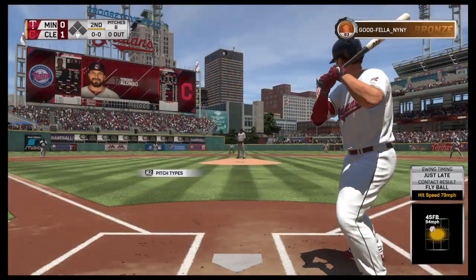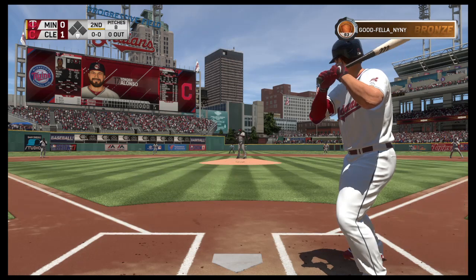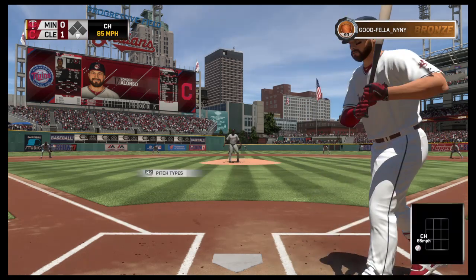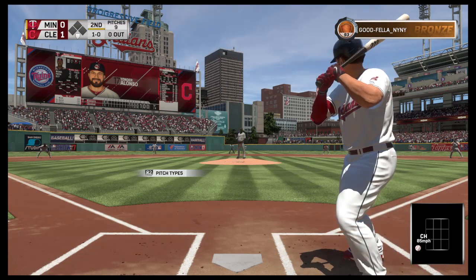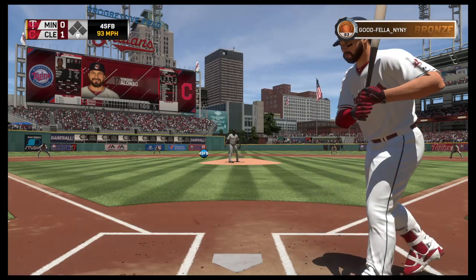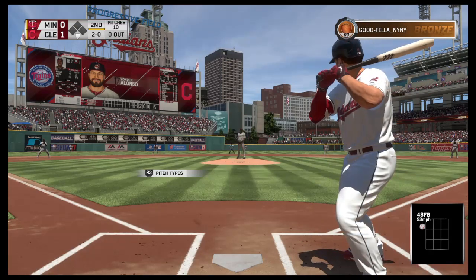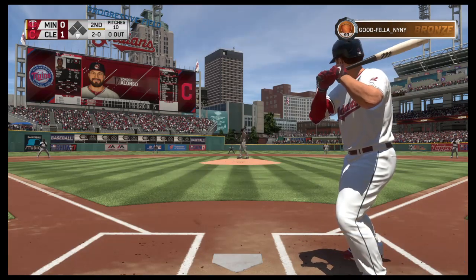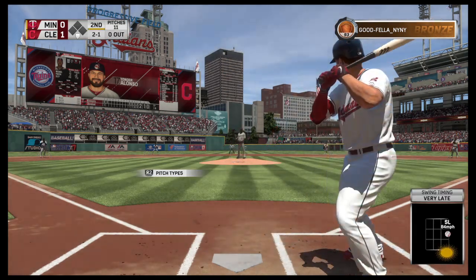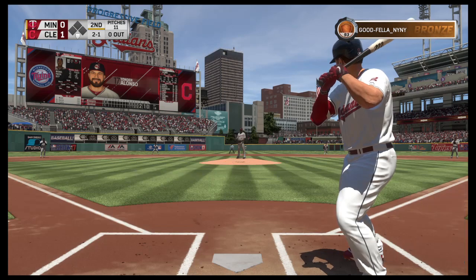Here's Yonder Alonso. He'll start us out here in the home half of the second. First baseman, Yonder. First offering on its way. And this is taken outside for ball one. Into his windup. Here comes the 1-0. And a fastball here that's taken for ball two. Big cut at the 2-0 slider, but he comes up empty. 2-1.